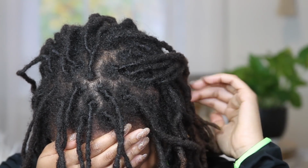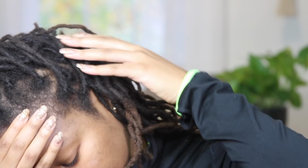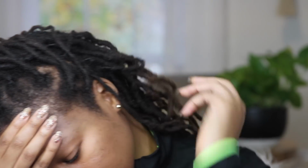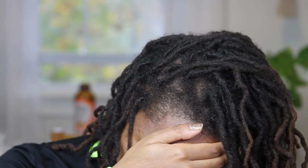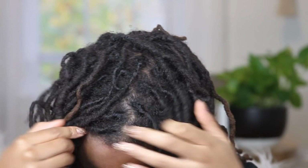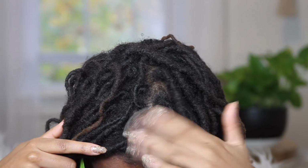As you can see, I'm losing a lot of my parts. My edges are just extra dry. It's so hard to keep my hair moisturized in general. My edges have never been dense and full as long as I can remember. It's also very itchy, which is a dead giveaway that it's time to wash my hair.